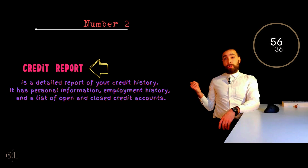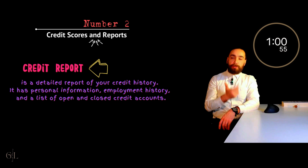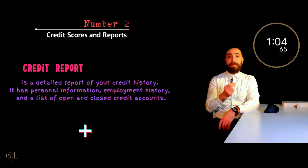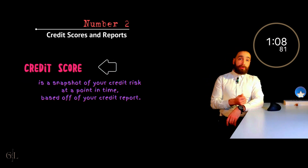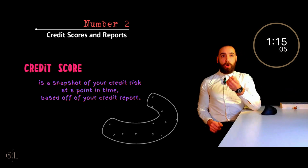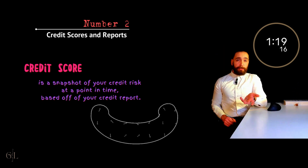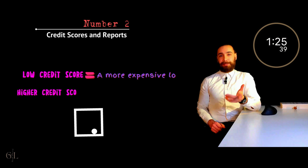A credit report is a detailed report of your credit history. It has personal information, employment history, and a list of open and closed credit accounts. A credit score is a snapshot of your credit risk at a point in time based off of your credit report. Lenders often charge higher interest rates when taking on higher risk. So, a low credit score means a more expensive loan. Conversely, a higher credit score means a less expensive loan.